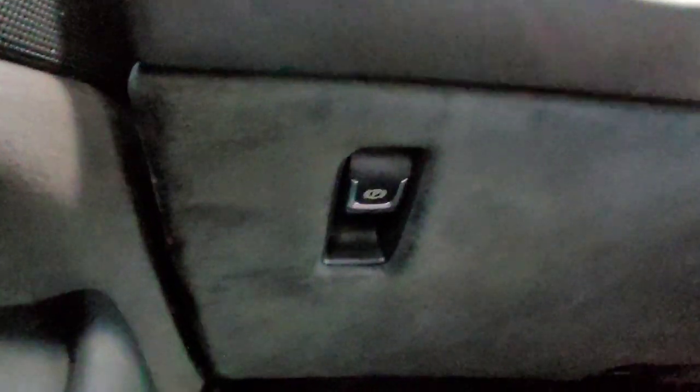Moving down below the headlight controls, you do have your electronic parking brake. Down there in the middle is where your hood release is, and there are your pedals.